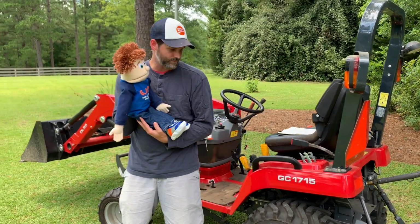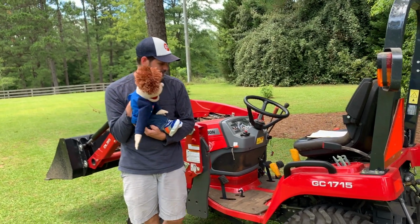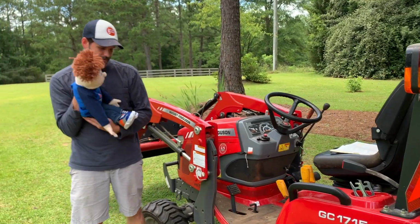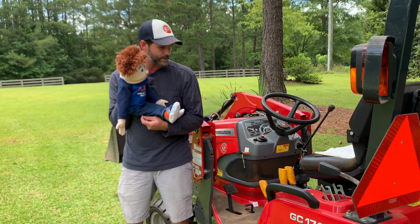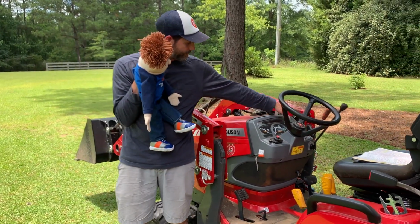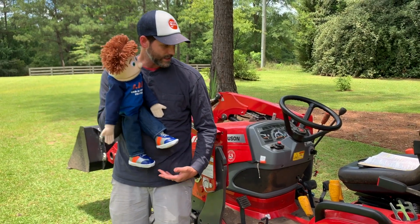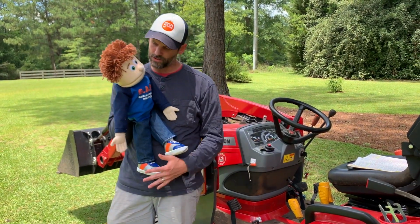So we've got this fun red tractor. Yeah, it's so cool. Tell me about it. Well, all right, let's see. We've got our steering wheel. We have all the different levers that help us control what the tractor does. It helps us go fast or slow.